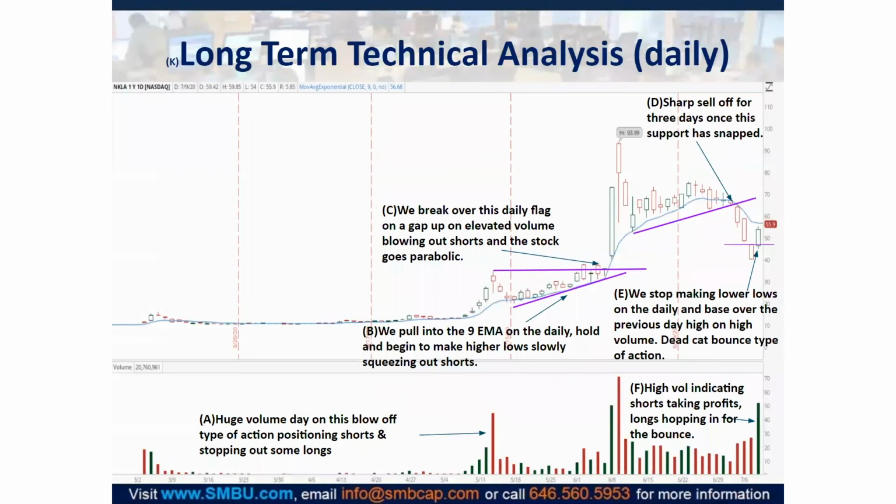So the daily on NKLA, it started with this massive volume day, and it's kind of this blow-off type of action after a number of days that it ran up, getting some shorts involved and stopping out some longs. And then we pull into this 9 EMA and get really tight on the daily, and we begin to make higher lows, slowly squeezing out some shorts. Then we break over this daily flag on a gap up on elevated volume, blowing out shorts, and the stock goes parabolic. That's certainly something you want to see on a daily if you're looking to find a long setup.